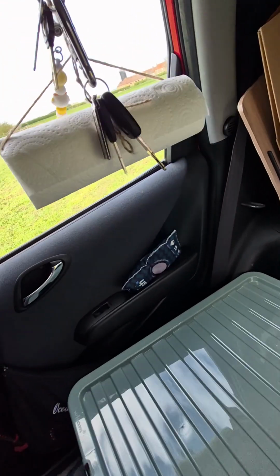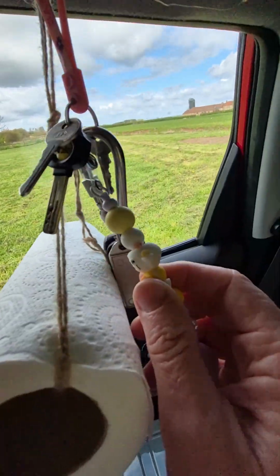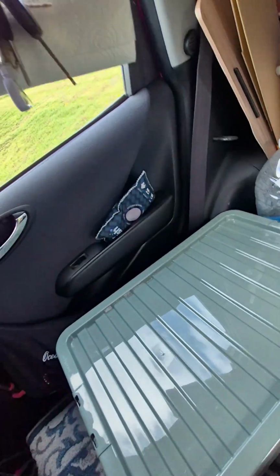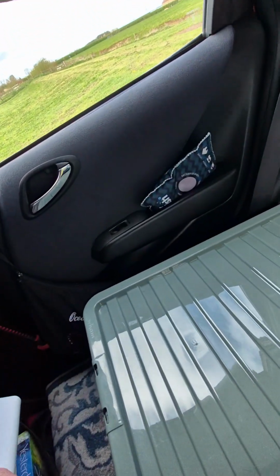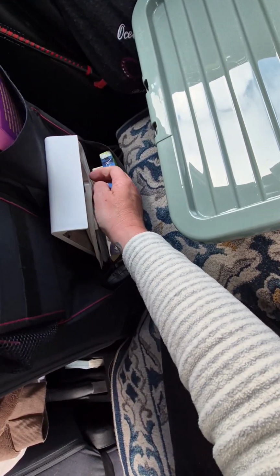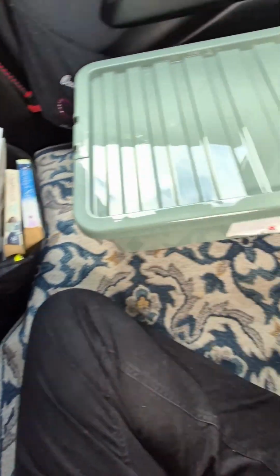But, oh, sorry, ducky. That's cute. Got it from a charity thing. Anyway, yes, mirror, because we all need to look pretty, I should say. That can stay anywhere, really. I'm not filming, am I? I'm just showing you random stuff. And yeah, this is just like another travel planner that I got just to write down some of my trip ideas and stuff, which I never use.